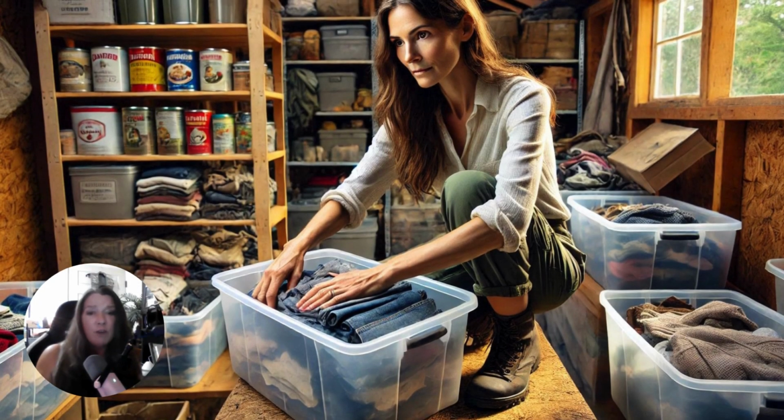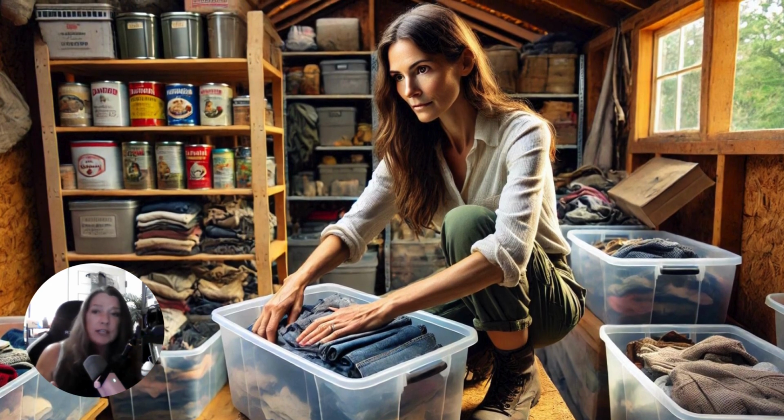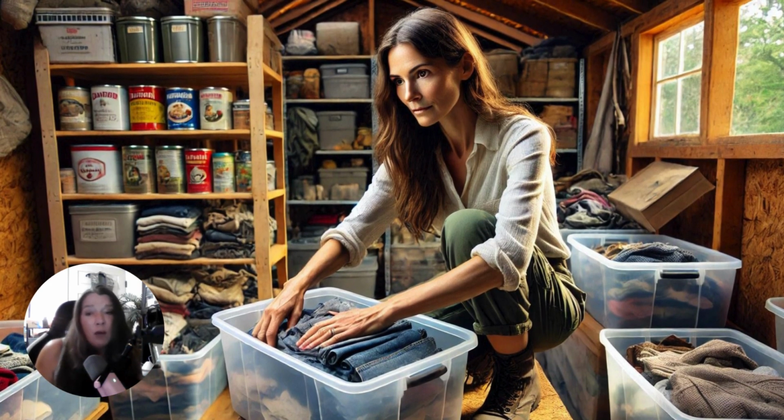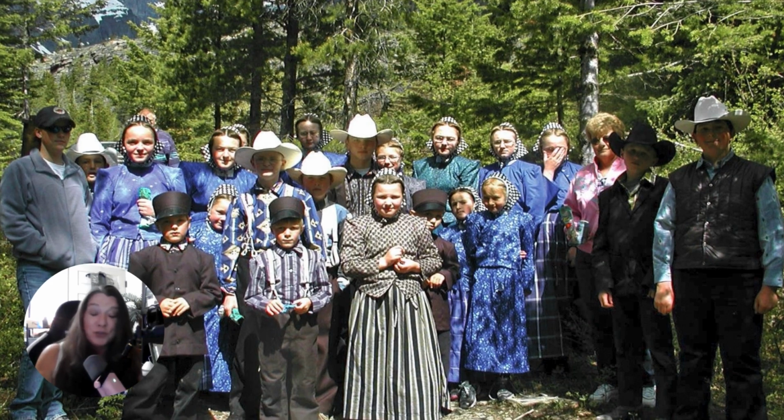We actually save our old clothes rather than donate them or throw them out. I put them in airtight containers and store them. And we now have material to make new clothing items if I have to. I know I beat this into y'all's heads, so I'm sorry, but it's the truth.